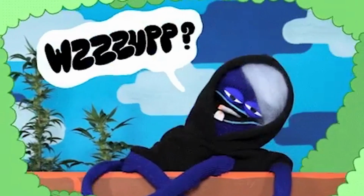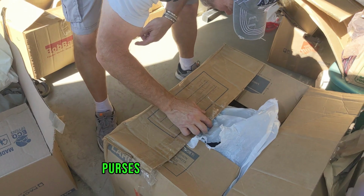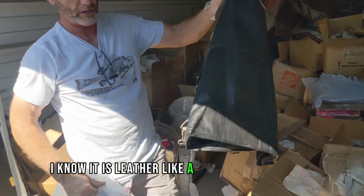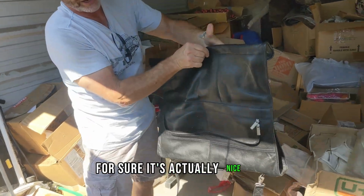What's up? Hot box, luggage, purses, lanterns. So let's see. A bit of everything. Is that leather? Yeah, I think so. It is leather. Like a clothing bag. Oh, yeah, for sure. It's actually nice.